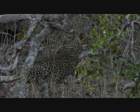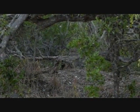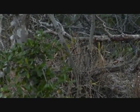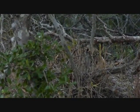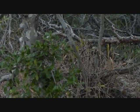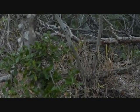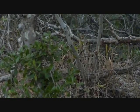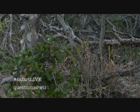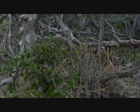Oh, siblings coming down towards us. There we go. Isn't this amazing? Now we are sitting live with a female leopard and her 2 cubs on Djuma Private Game Reserve in the Greater Kruger National Park. And you can ask us questions about these fantastic animals by using the hashtag SafariLive, or send us an email, questions@WildEarthTV.